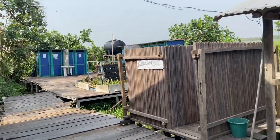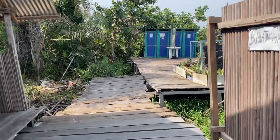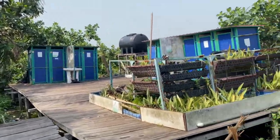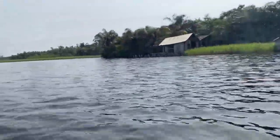Public toilet here. It's so great to see so much improvement and development, because the last time there wasn't. So it was there, but not this well developed.